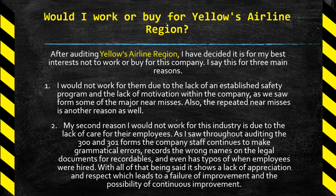Would I work or buy for Yellow's Airline Region? Well, after auditing Yellow's Airline Region, I have decided it is in my best interest not to work or buy for this company. I say this for three main reasons that I have listed below.